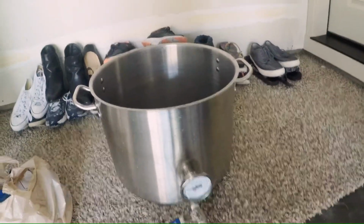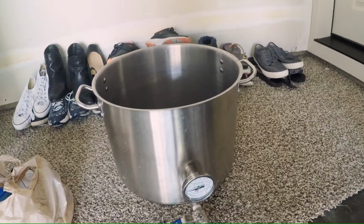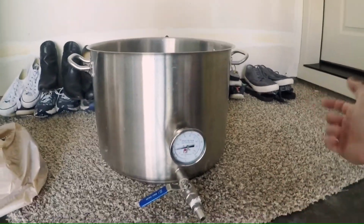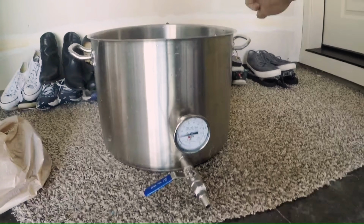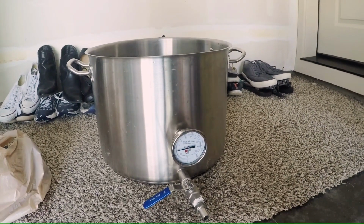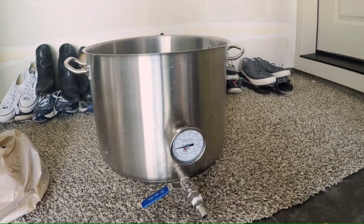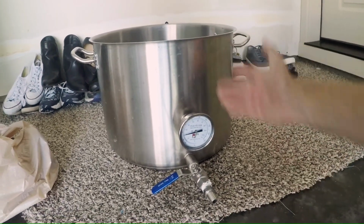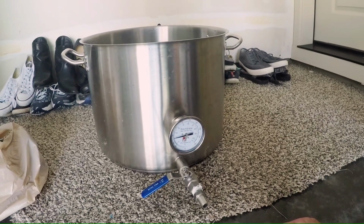So yeah, that has actually been super nice, especially for chilling. You've got your temp readout right here, so I don't have to have an external thermometer in there while I'm trying to have my immersion chiller in there, knocking it all around. So it's been nice, and the overall quality is so much better.